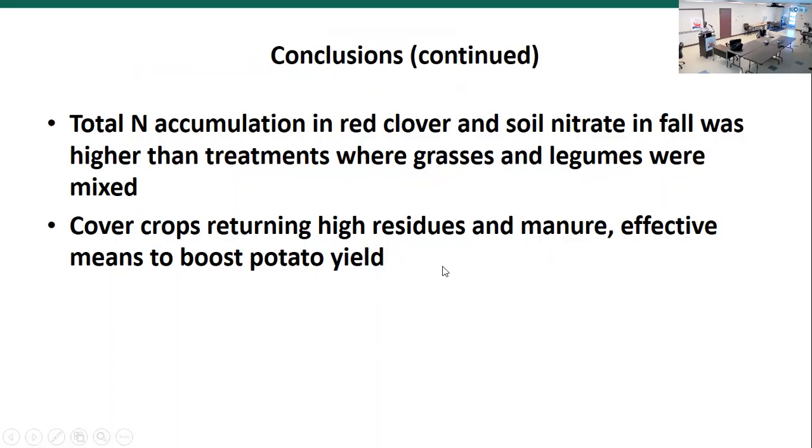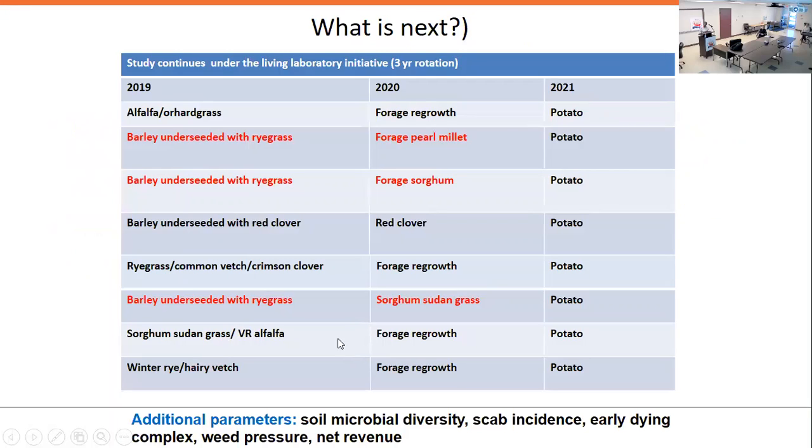And cover crop returning high residues and manure are effective means to boost potato yield. So what is next in this project? This project is still continuing, so we are starting the second phase. In 2019, we did establish the same treatment, and the manure was applied in 2019. But instead of having just one growing season of cover crop, we are going to have 2 growing seasons. And in 2021, this summer, we are going to have potatoes in all crops.